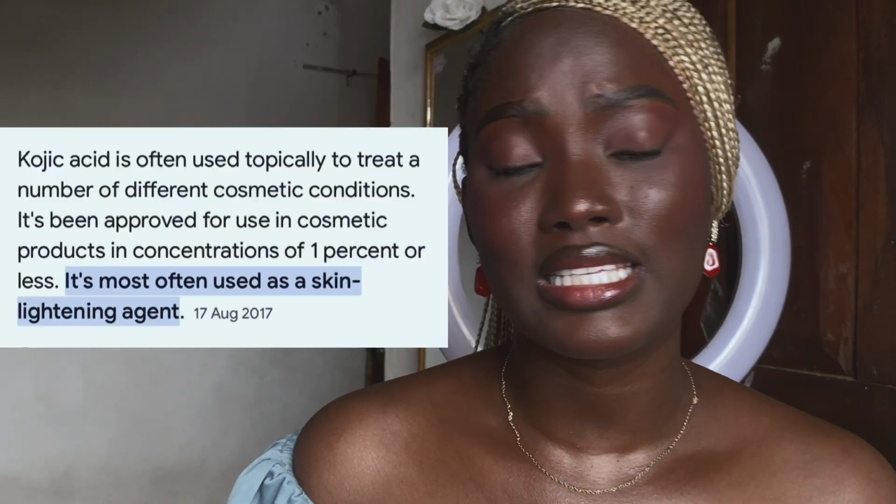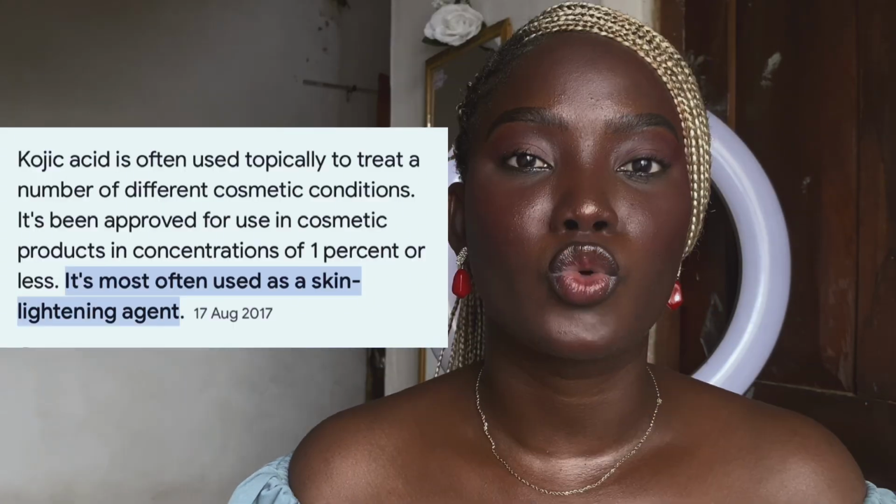Now, what is kojic acid? Kojic acid is actually a skin lightening agent, so it can be used to inhibit melanin, delay melanin production, reduce your melanin, all those kinds of things. And we have melanin, so should we be using kojic acid? As dark skin people, hyperpigmentation, melasma, dark under eyes, some things are really particular to us, our melanin.